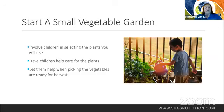Have children help care for those plants, and let them help when picking the vegetables when they're ready for harvest. Involving them in this activity gives them a sense of ownership and they're more likely to try.